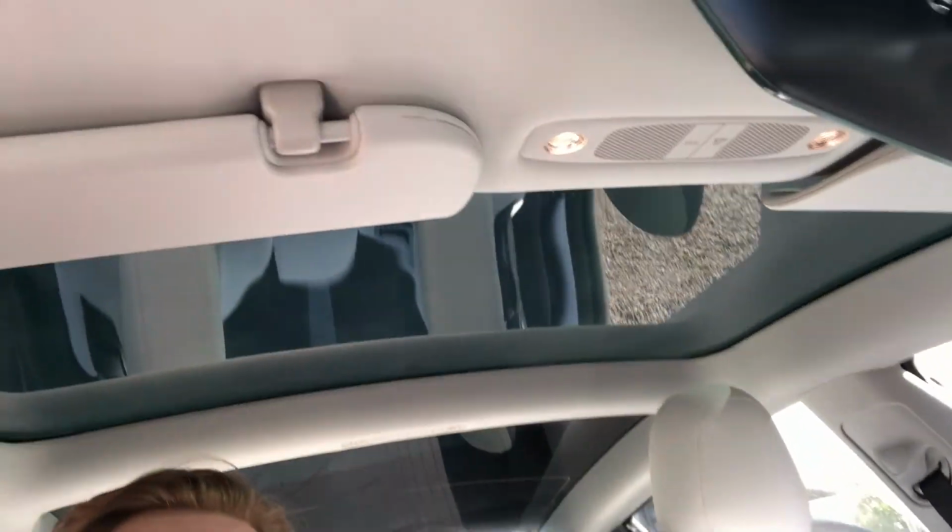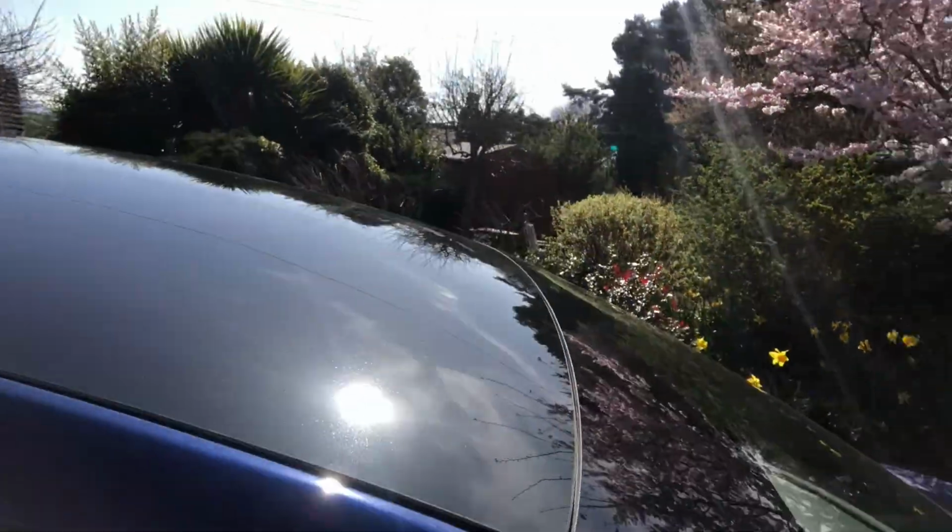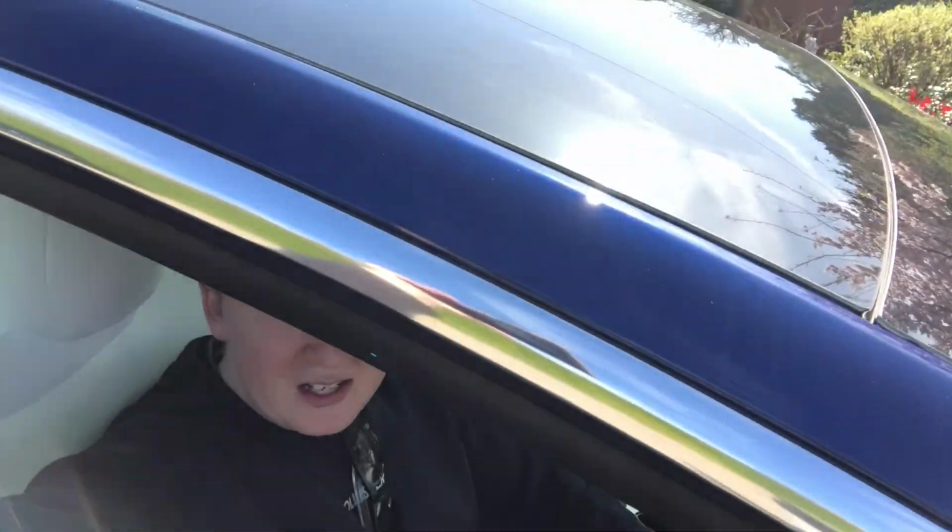Another thing is this glorious full-length panoramic sunroof, which is amazing. And on a sunny day like today, as you can see outside, the sun is beating down on the roof of this car, and it's as cool as anything in here. I've had all the doors shut for quite a while now, and it's as cool as anything. The Passat, on the other hand, is roasting in there, and that hasn't even got a sunroof. So I don't know what sort of UV protection they put on this, but it blooming works.